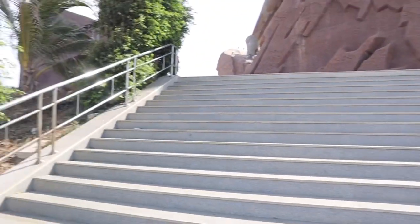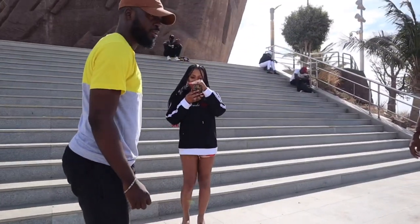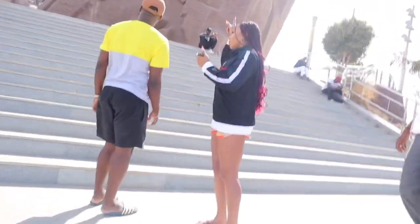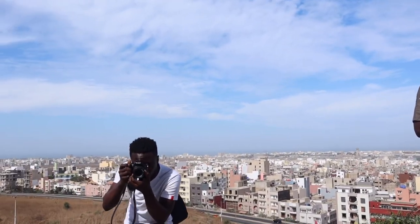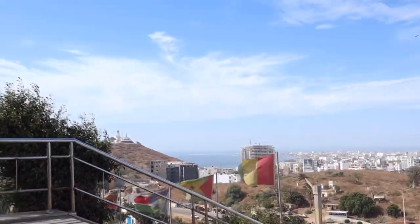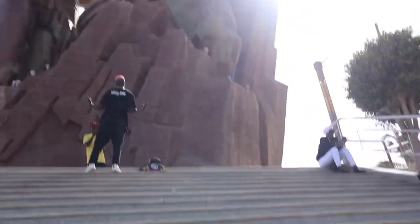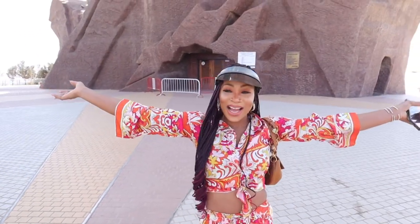So at this point, we're just enjoying the view. It was just very beautiful to behold. I'm not even going to lie, it was very, very peaceful up there. We liked it. We enjoyed it. And would we go back? Maybe not. Dakar City.